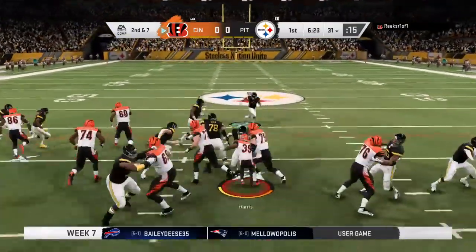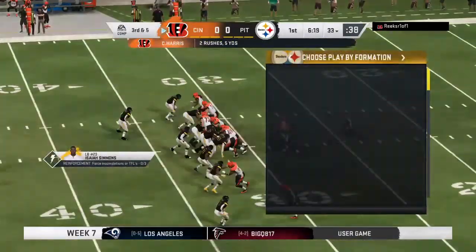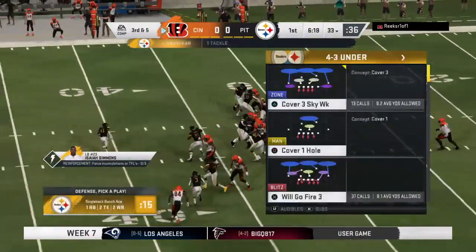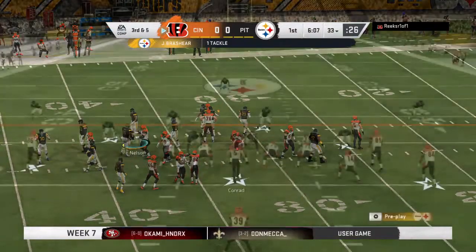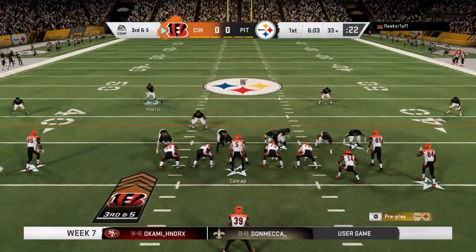On second down, this is Harris. 2 yards on the carry there, and it's going to lead him to third down. Well, that didn't appear to be a run blitz. He just started in once he saw the run develop. That appeared to be a case of see ball, get ball.